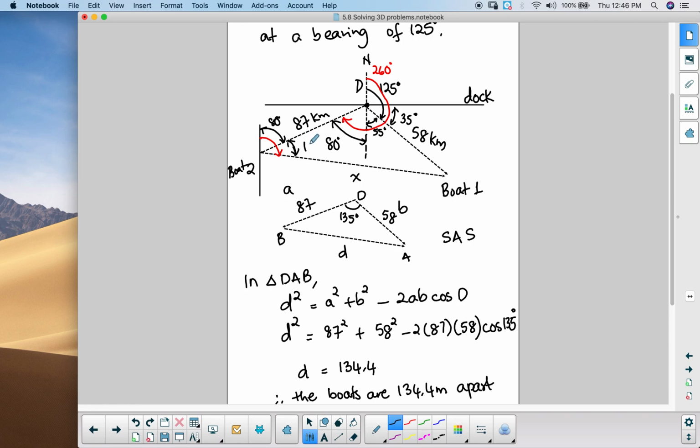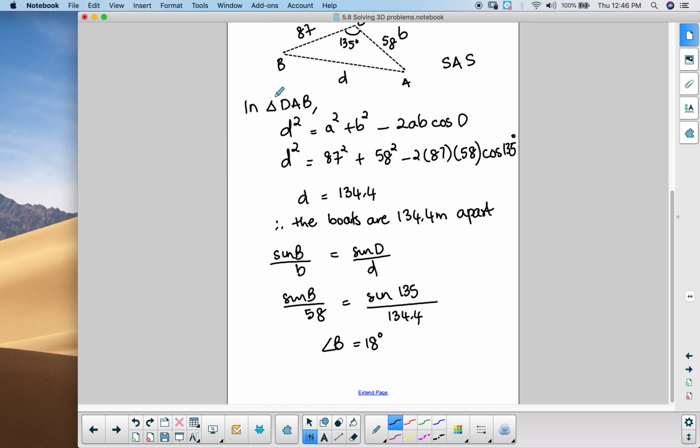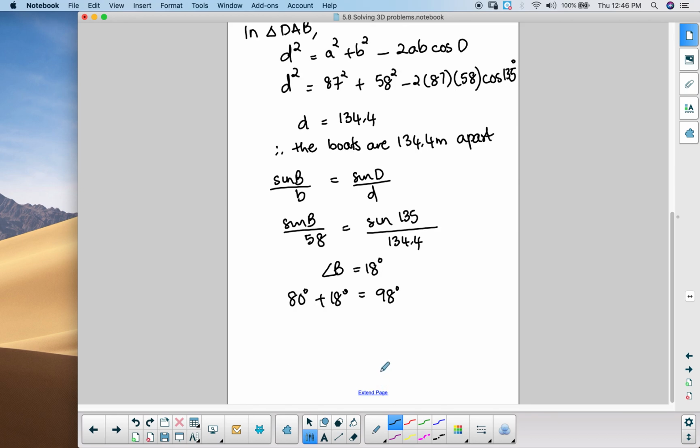And we just found out that this angle is 18, which is the angle B. So if you add 80 plus 18, 80 degrees plus 18 degrees equals 98 degrees. So that is the direction of boat 2. So therefore, boat 2 has a bearing of 98 degrees to boat 1.